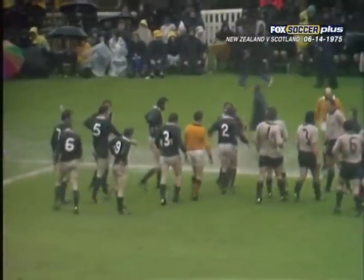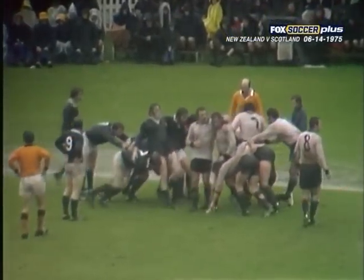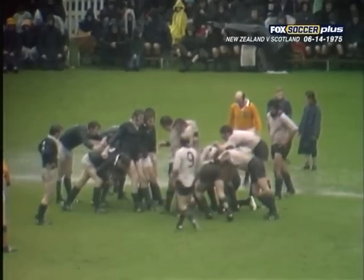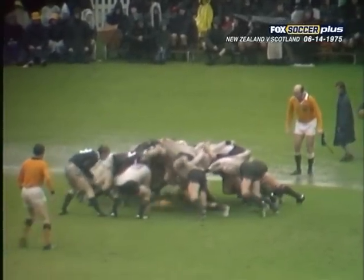Five-yard scrum. The Scotsman must have taken it back, and that's a difficult decision for the referee to make, as there's so much water on this field. The lines are so difficult to see. Good heel by New Zealand.